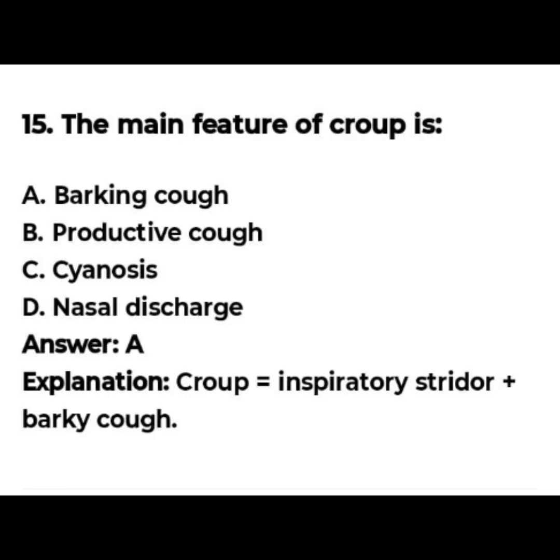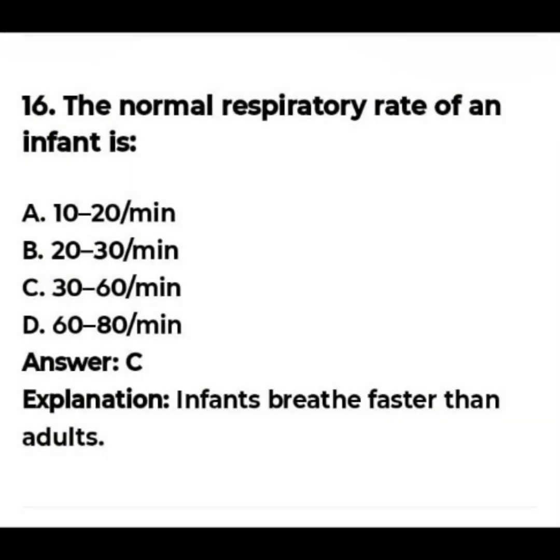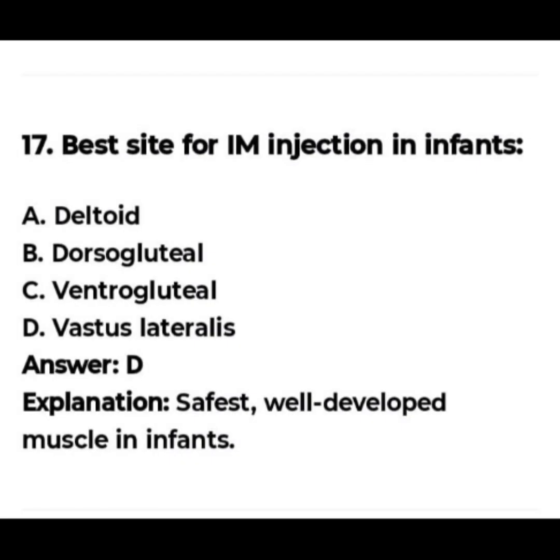The main feature of croup. The correct answer is option A, barking cough. The normal respiratory rate of an infant. The correct answer is option C, 30 to 60 breaths per minute. Infants breathe faster than adults. Best site for IM injection in infant. The correct answer is option D, vastus lateralis, safest well-developed muscle in infant.